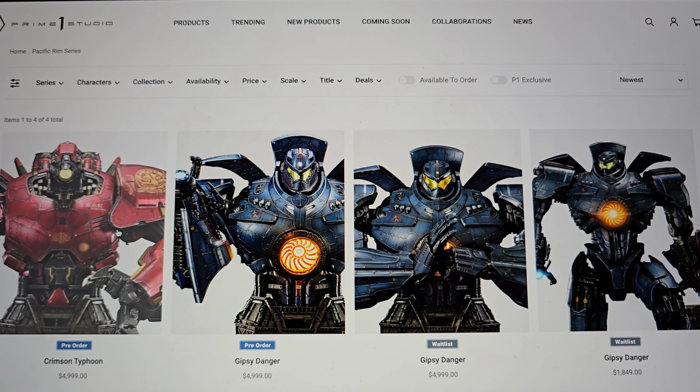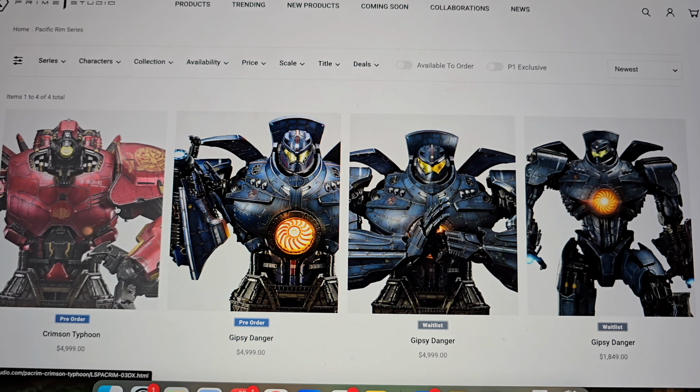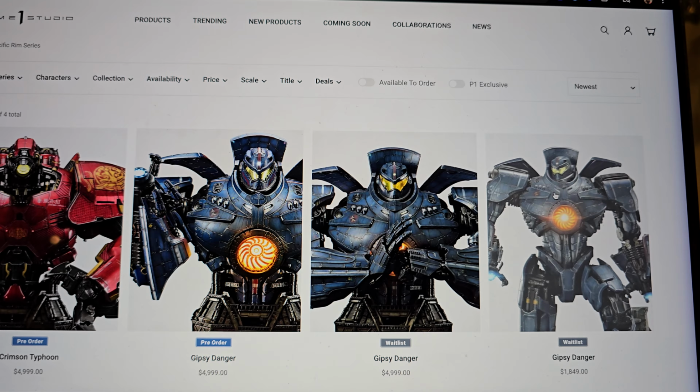Like I said, I would only get this in the situation where you also have at least a Way Studios statue, but you'd also have to get the Way Studios Gypsy Danger because this one is slightly smaller and you don't want them on different scales.